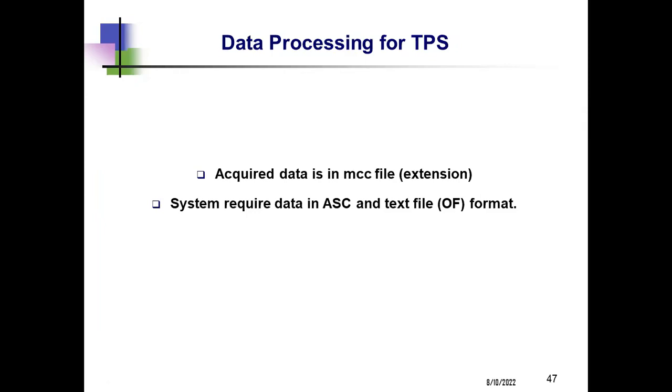Data processing for TPS. Acquired data is in MCC file format. The system requires data in ASCII and text file format.